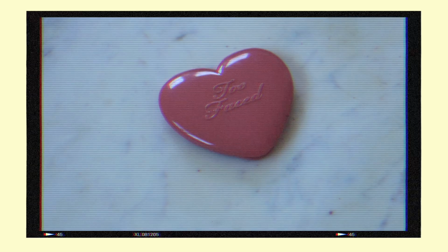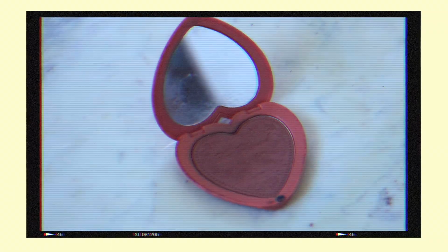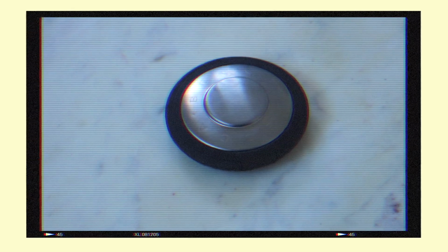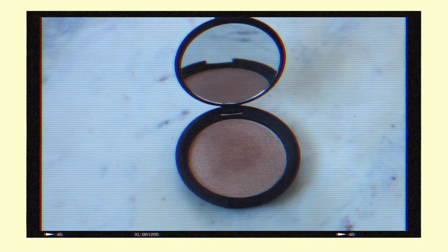I've been using this Too Faced blush for the longest time. It's in the shade Baby Love. I love it. I love the shade of it. Super natural. And I just apply that on top of my bronzer and just kind of blend that in. I probably put too much on. Whoops. Oh well. For a nice glow, I have been obsessed with the Becca highlighter in Opal.